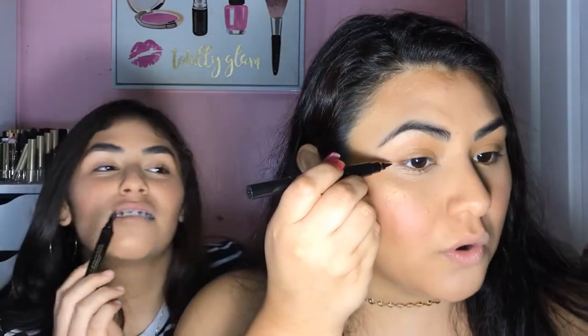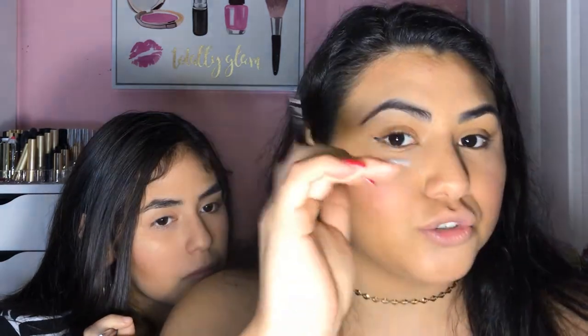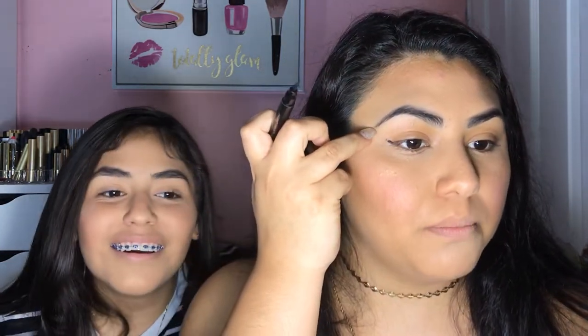Okay, so when you create the liner, what I like to do first is create the V part and then go in towards the eye. Karlaa, can you not? You want a tattoo? No, I don't. Okay, so what I'm going to be doing, of course, is create the liner. I connect a straight line where my brow bone is. That's a circle. That's not a line.